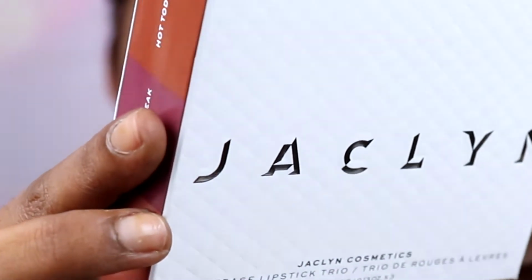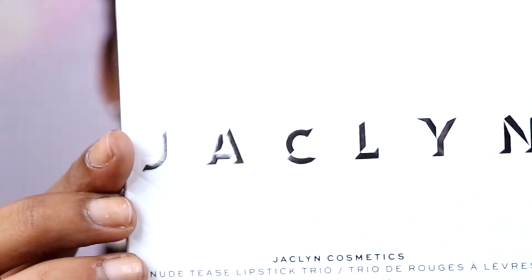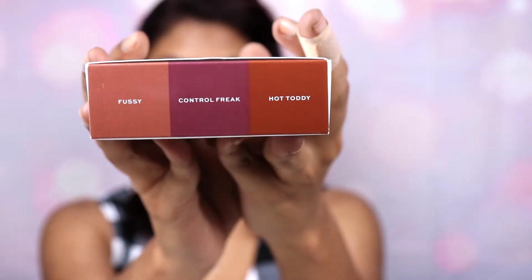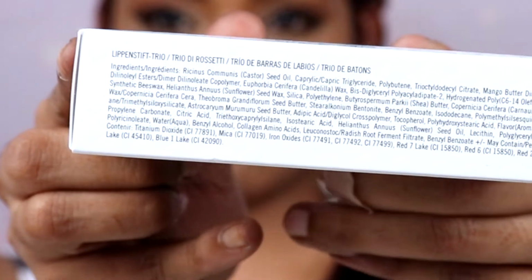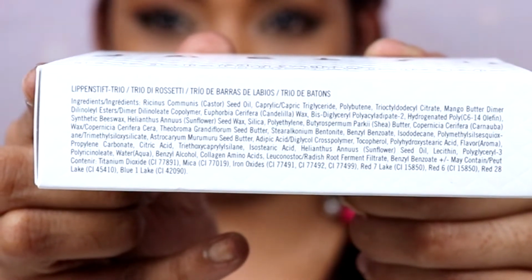So here is the packaging right here. I really find the packaging really sleek because of the 3D diamond-shaped design. Whenever you move the packaging, it reflects light. I really adore it. I have to give it to her for putting the shade names outside the packaging as well. As you flip it, you can see her ingredients, what she actually includes in the lipstick, at the side of the packaging right here.